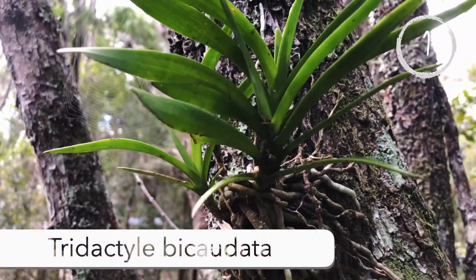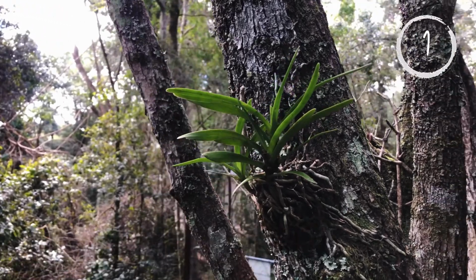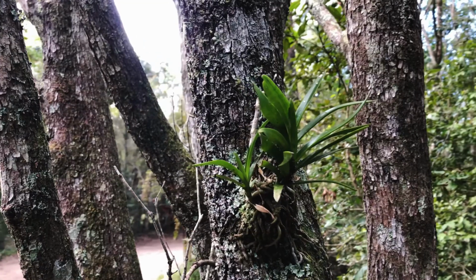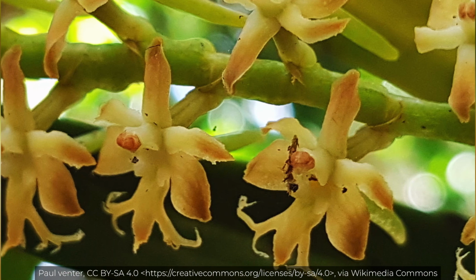The first orchid species we came across was Tridactyle bicaudata, which I had initially thought was Ceratocaulos acuminata. This was until I realized the four stems, as well as the dried up stem in the back, which shows you the true size of this plant.